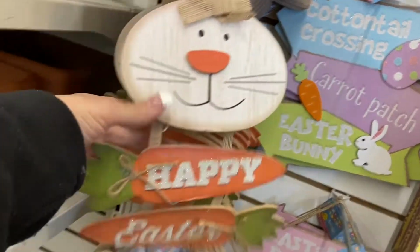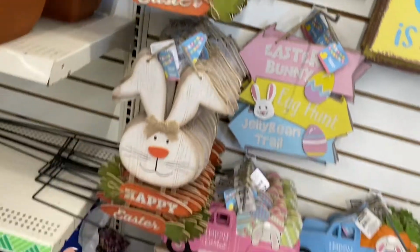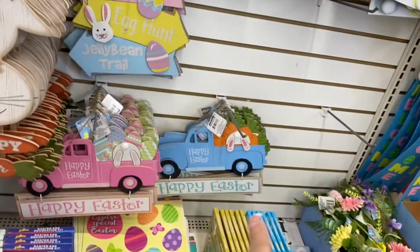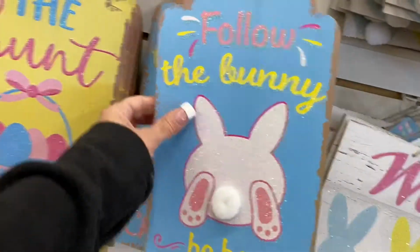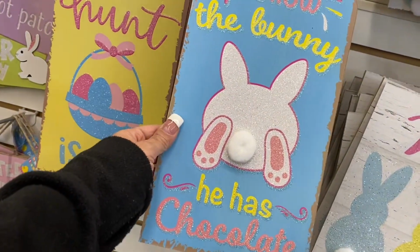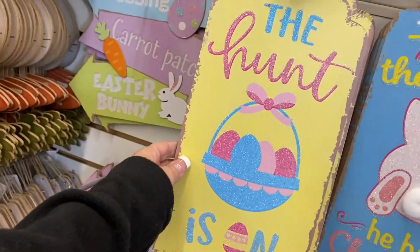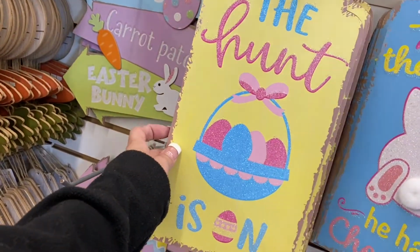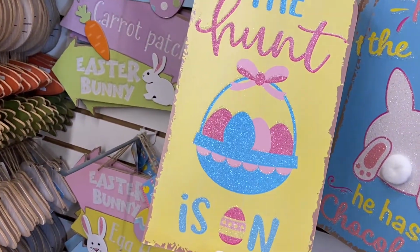And I like this. I don't know. I like the way that's made. So they have plenty of those. And then here are the Happy Easter trucks. I think I better grab some. And then this one over here says follow the bunny bun. He has chocolate. And these are all new to this Dollar Tree, at least. I don't think I've ever seen them. So the hunt is on.